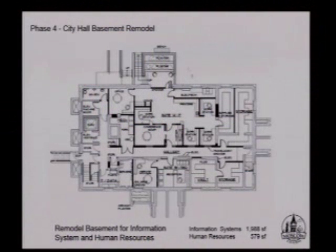And City Hall basement, basically remodeling the downstairs basement to hold information systems and human resources. There's some storage in there, as well as some of the IS equipment areas.